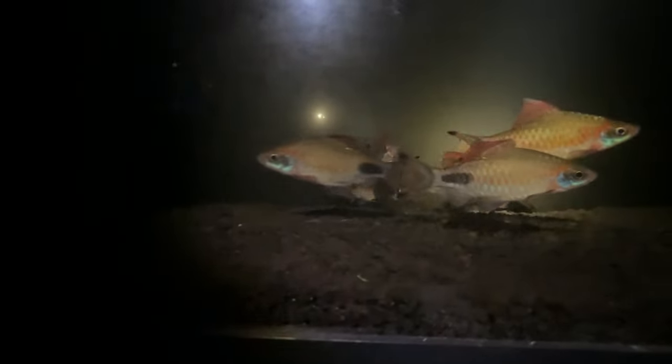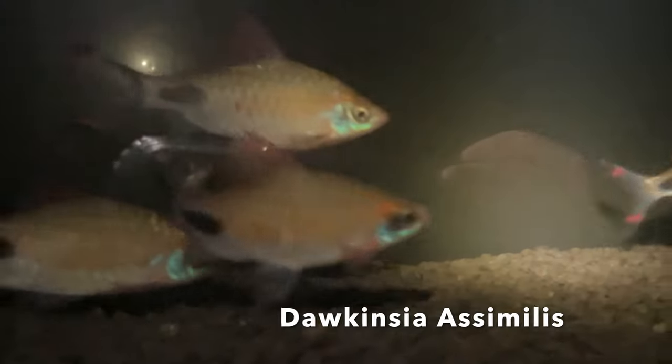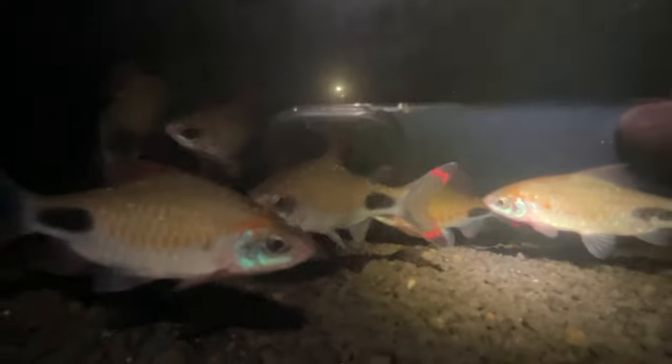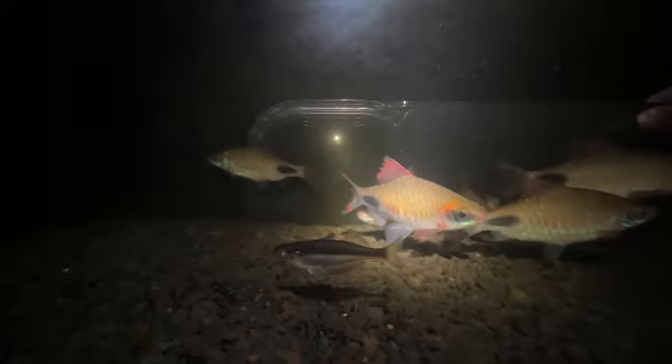Wow, look at the blue on the barbs. They're really grouped up. What's up, guys? These are Dockensia assimilis mascara barb. You can see why they're called mascara barbs from that makeup looking coloration on them. Look at that blue. Now you don't usually see that blue like that during the day. Reds and stuff you do, but with this flashlight you see the blue popping as much as we're seeing them pop right now. That's beautiful.